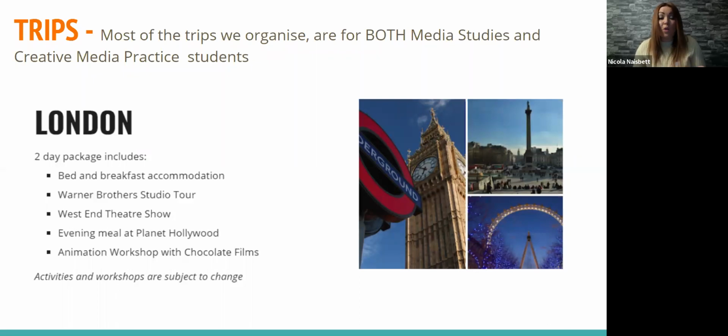So the workshops and activities are subject to change each year. Obviously, we have to work with companies to make sure they've got availability and it's affordable. But that is a really good trip that we offer students the opportunity to partake in. And we run this trip every year. So if you don't go in year 12, you can go in year 13 if you want to.